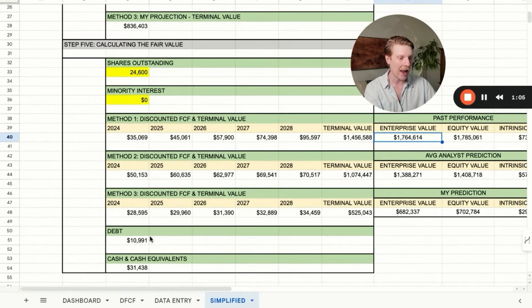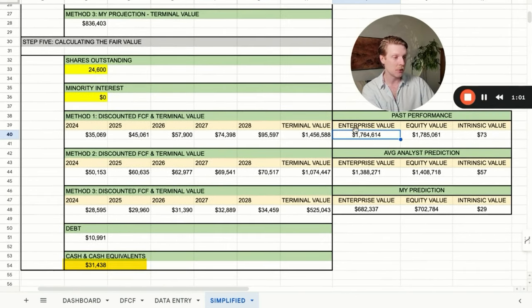So we want to add 31,438 to this value. And then we also want to subtract out their current debt, and we want to subtract out their current minority interest. So after doing those things, the equity value is just a little bit higher, 1,785,000 or 1,785,000,000. That is the equity value of NVIDIA.